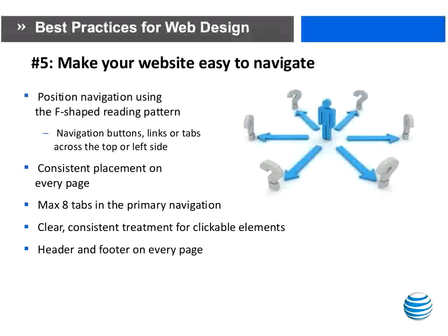Also, there should be no more than 5 to 8 tabs in the primary navigation, which is the main menu or the tabs that are across the top of the website. Don't make it too complex by providing too many options. It must be clear to the site visitor what they can click on, and the way that you identify clickable elements should be used consistently on every page.